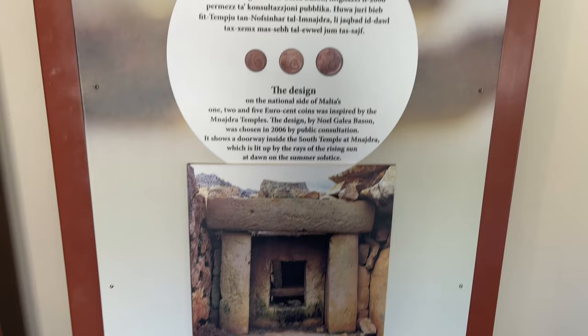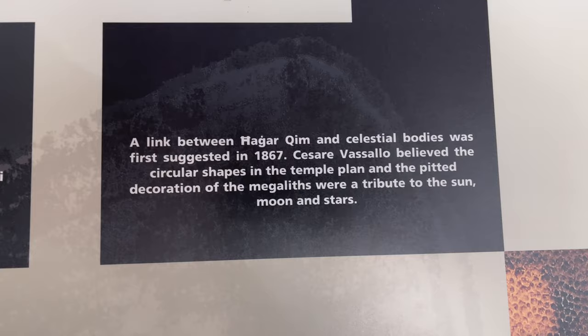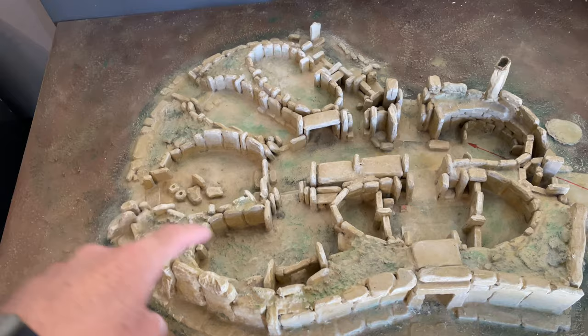So everybody, this is a monolithic site type structure with the big stones and the whole nine yards. And the one I'm going to first is this one, Ḥaġar Qim. It looks like it's pretty much all in a different language, but that's okay. This one was based on the celestial bodies. And what's interesting is, this is what the site looks like. There were rooms and everything else, right?